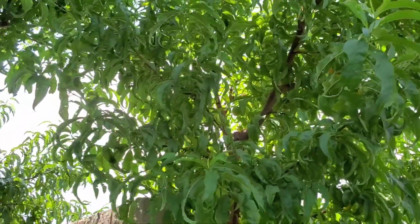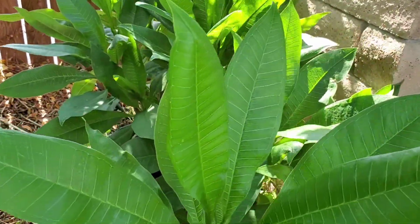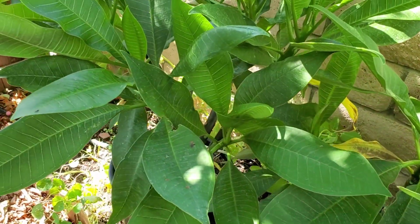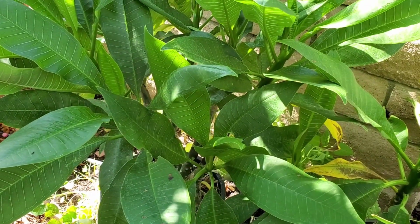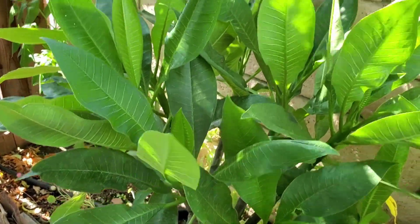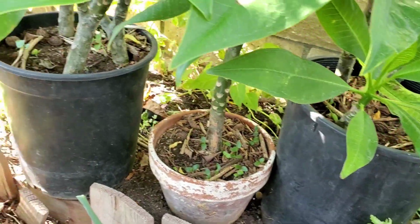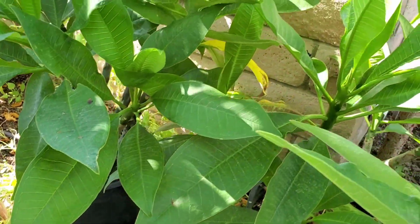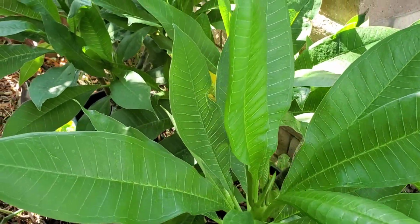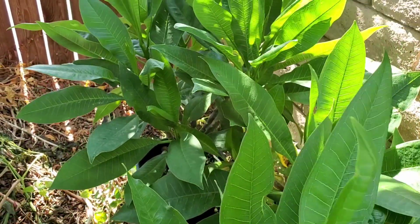So hopefully it survives. I have lots of volunteer. Actually, no, these are seedlings, some cuttings from my plumeria mother plant. These are all cuttings from that plant, and as you can see, it's very easy to propagate plumeria plants. Not difficult at all. Just want to make sure that they are not exposed to extreme heat or sunlight, because the plant pretty much will fry.